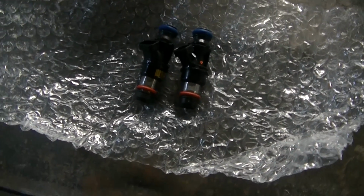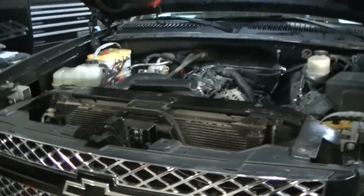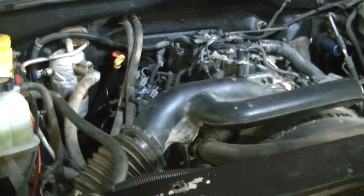I'm not going to do all 8 of them. I am tempted to just do number 8 and see if that fixes my problem. But the thing is I'm probably going to pull the fuel rail out.